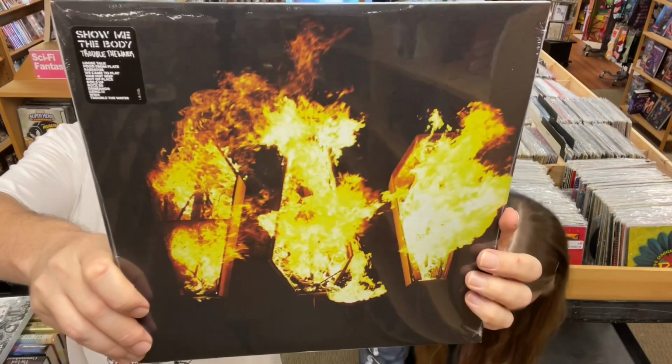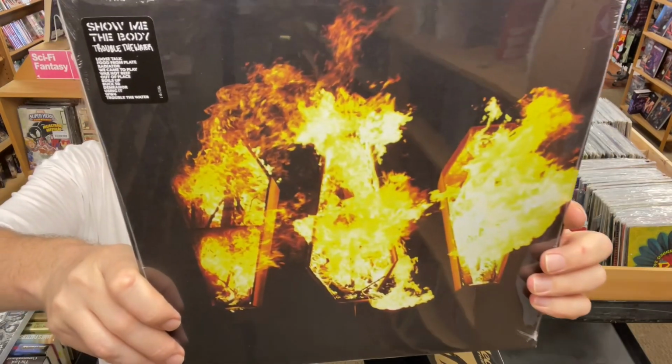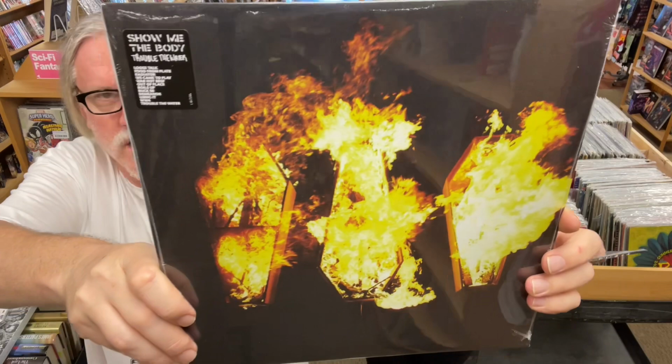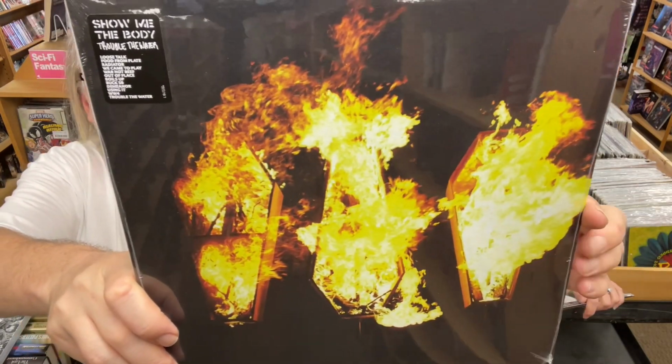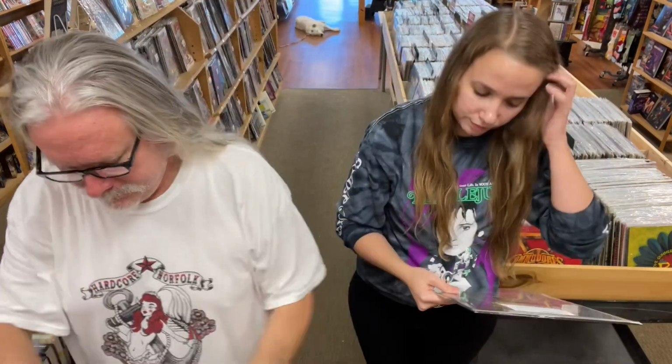Show Me the Body, Trouble the Water. On their third, the hardcore punk band solidifies a legacy of confronting and permanently shifting the rigid limitations of the hardcore genre. This album was recorded entirely at the band's Corpus Studios in Long Island City.